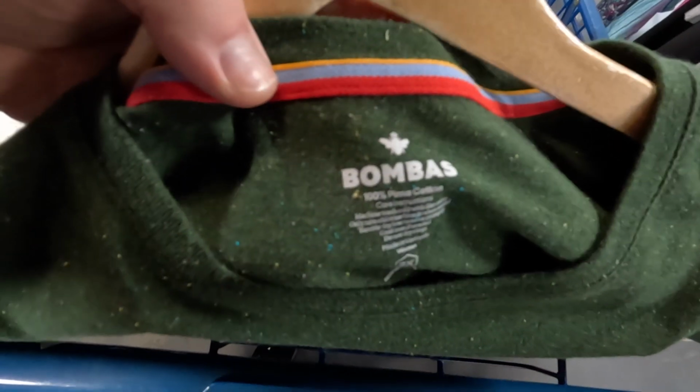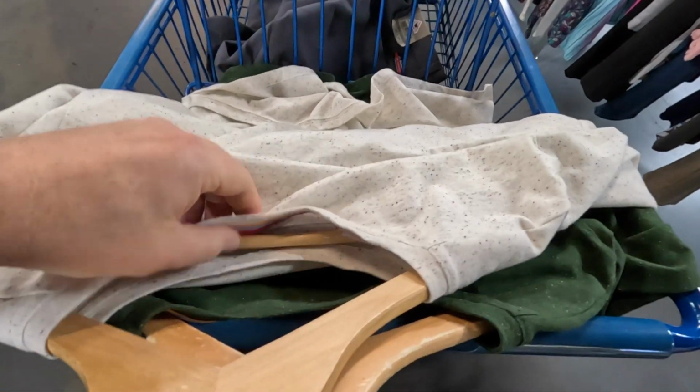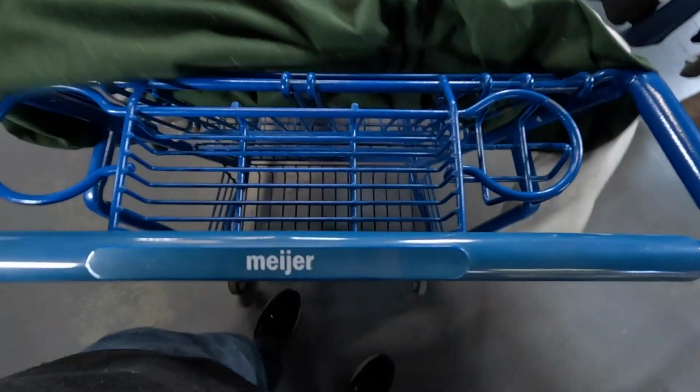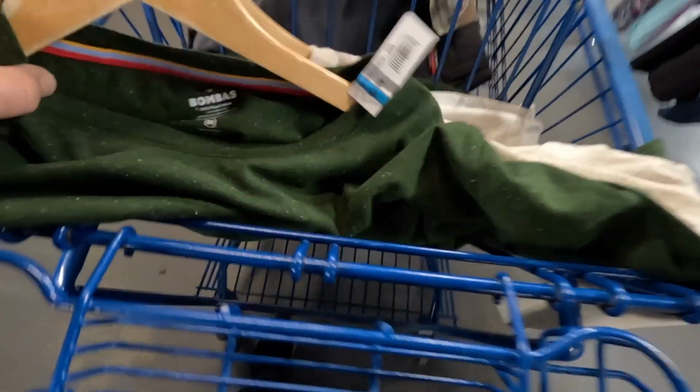I saw the tag on this shirt, and I know people love these socks. Obviously, this is not socks. These are shirts, and we've got 2 of them. And they're a good size, 2X, decent price. I think one is 5 and one is 3. Don't ask me why. So we'll be $8 all in.